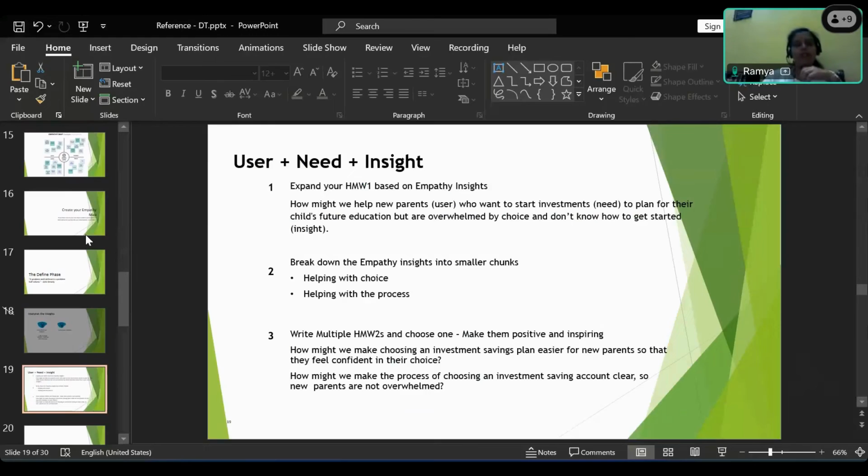The format of the problem statement should be user plus need plus insight. How might we help the user address a specific need based on a unique insight that I have from my empathy research? I'll just take a pause here.